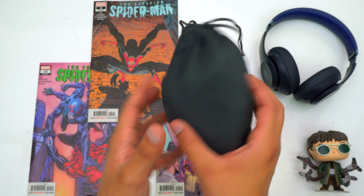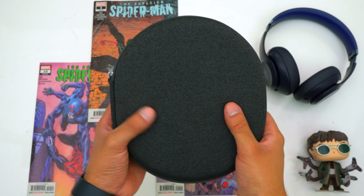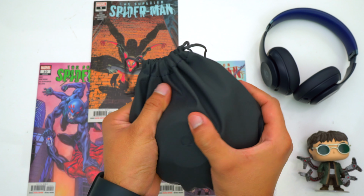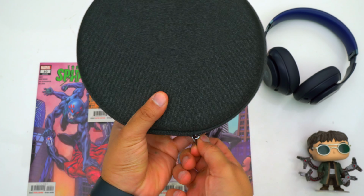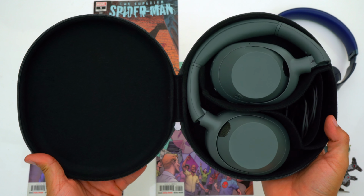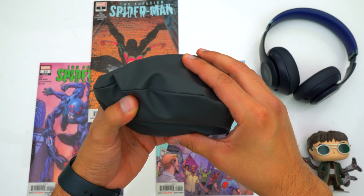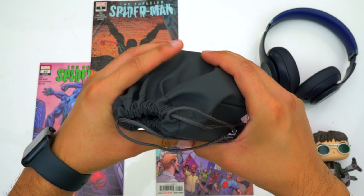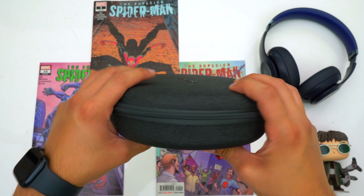So first, there are the cases. Now, sadly, the Space One Pro don't come with a hard shell case. Instead, they come with a carrying pouch, and this is one of the first things that don't make these headphones feel pro, because a lot of other mid-tier ANC headphones out there, like the Sony ULT, come with a hard shell case. So if you plan on traveling a lot with your headphones, you are going to want a hard shell case. Now, the good thing about the Space One Pro is that these are fully collapsible, so they should be able to fit almost any third-party case out there. But it's just nicer that the Sony ULT already come with a case.